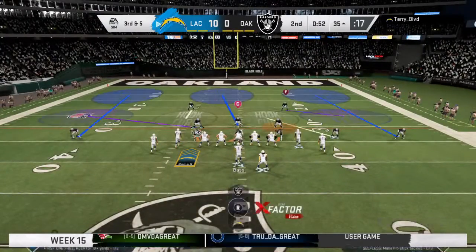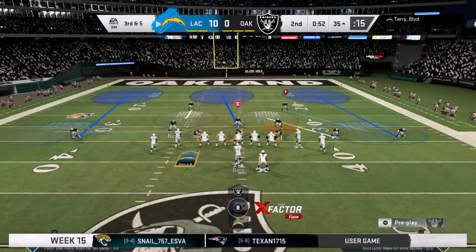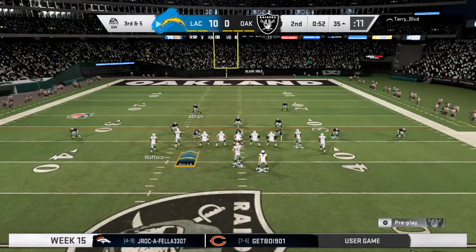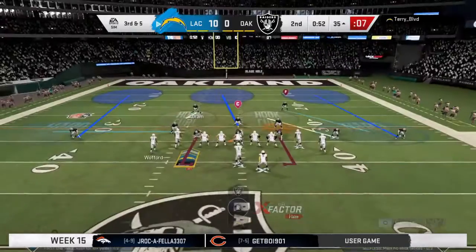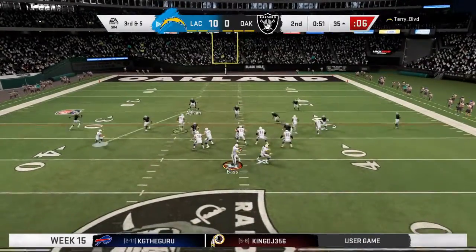Here we go. Check nickel. Alpha, 53 is the mic. 53 is the mic. Strip that ball. Strip that ball. 53 is the mic. 53. Go. Deep grip.